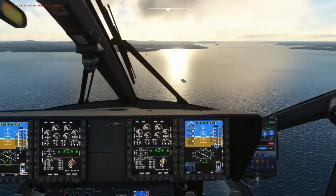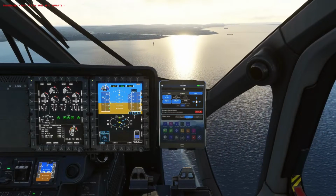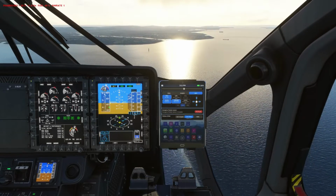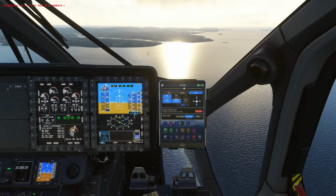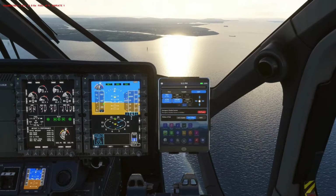So we've just taken off here from Solent. Weather is looking good. We are complete VFR, just switching off the landing lights there, and what I'm going to do is just stay outside of controlled airspace, but when we get a little bit closer I'm going to contact Solent and request a zone transit through the Class D airspace.